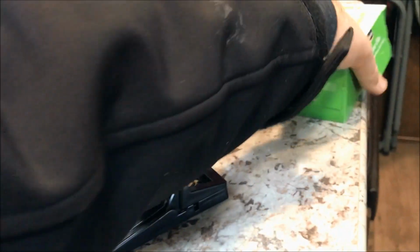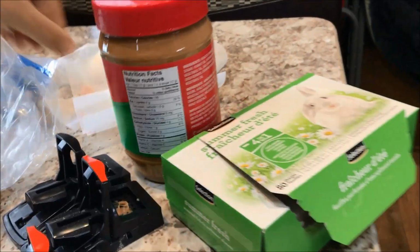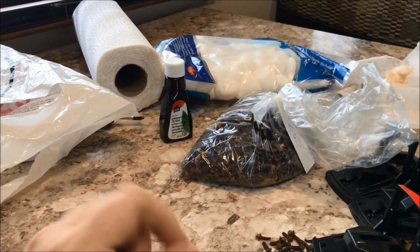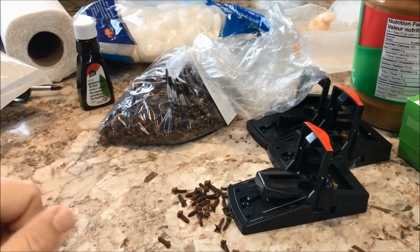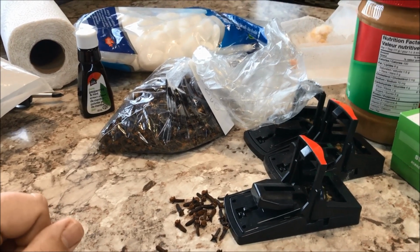Also, a lot of people swear by dryer sheets, although I've heard mixed reviews on those. Some people will say that what happens is the mice actually take the dryer sheet and make a nest out of it, so hard to say. Some people have also commented that peppermint attracts mice where they are. All I will tell you guys is that when I put a fresh batch of these ingredients in the trailer last winter, we never had a single mouse.